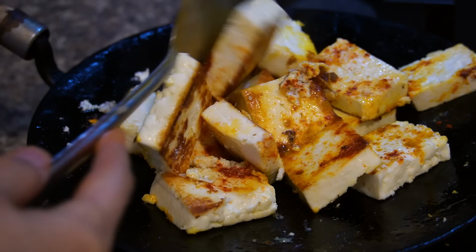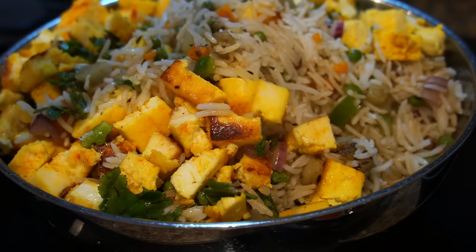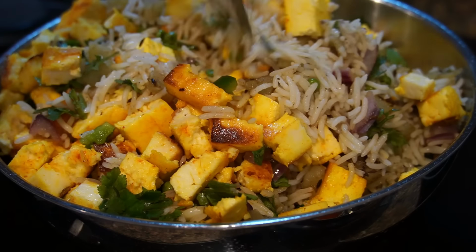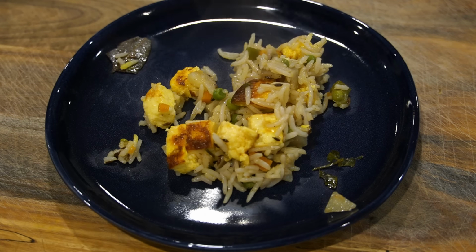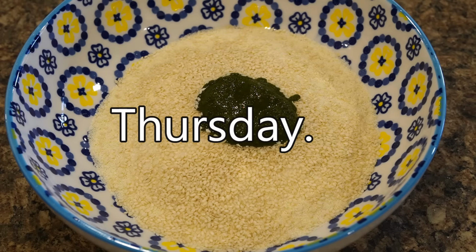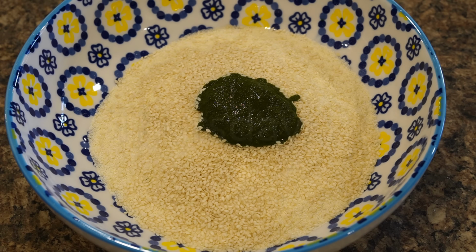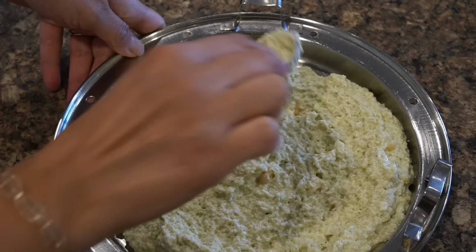I always buy at least 500 grams of paneer for each week that I include in some form. Sometimes I make kadhai paneer, sometimes palak paneer, sometimes paneer bhuji, sometimes paneer butter masala, and today it is paneer pulao. For Thursday's kids' lunchbox, I decided to make semolina dhokla, suji dhokla, and my recipe is very simple.